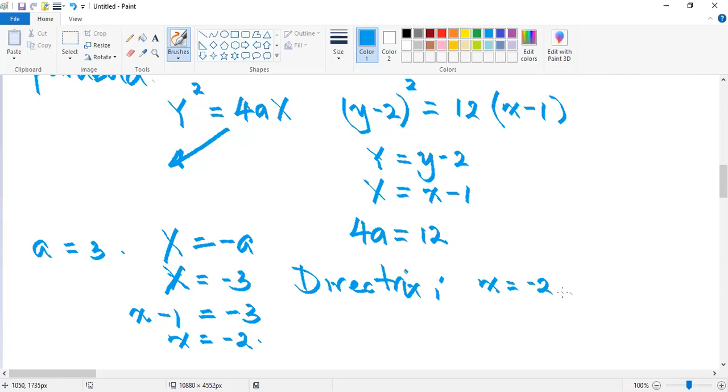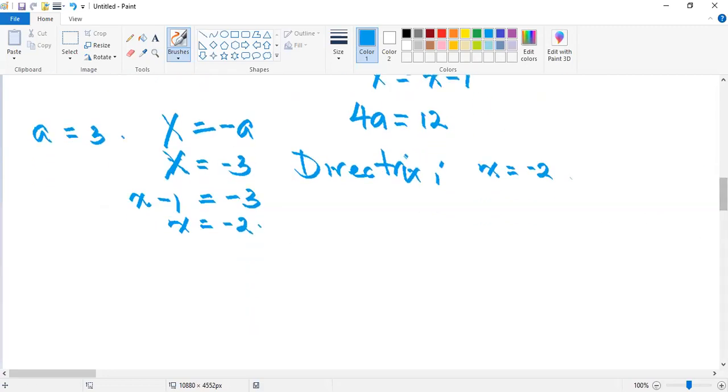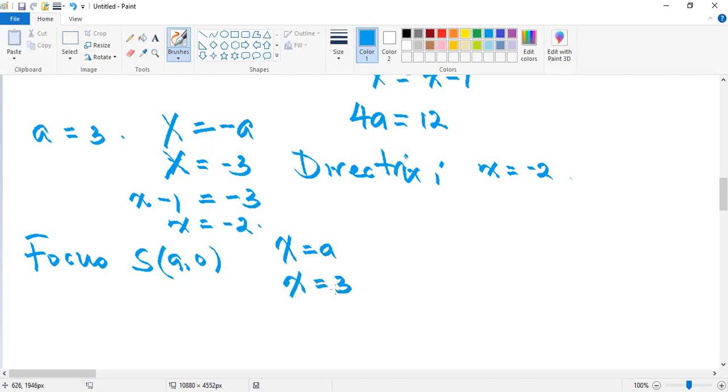I hope you can connect that from capital X. And we know what capital X is in small x, and then we get there. What is our focus? The same thing. Remember what our focus is. For our focus, it is S, A, 0. But A, we have said A is what? A is 3. And remember now, X is equal to A, so the X is 3. But we have said the capital X is small x minus 1, which is 3, meaning that the small x is negative 2.